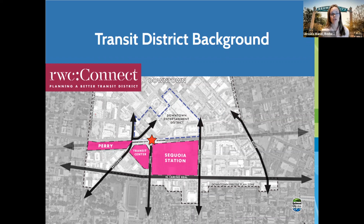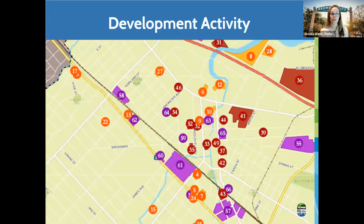This slide shows the transit district area. The Sequoia Station property is privately owned, with the transit center and Prairie Street lots owned by the Joint Powers Board and the San Mateo County Transit District. As a subset of the transit district, a new mixed-use development has been proposed on the privately owned land next to the transit center. While a lot of our work and focus is on the downtown and transit district, this map shows that there's development activity along the whole length of the Caltrain corridor in Redwood City.